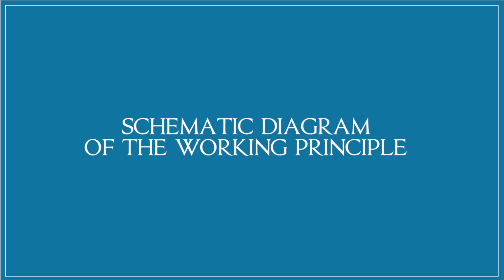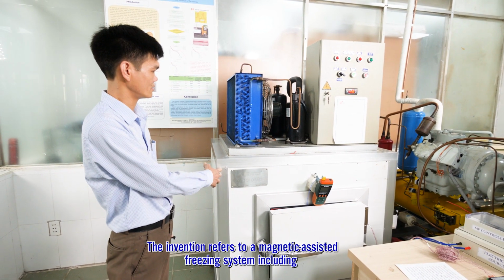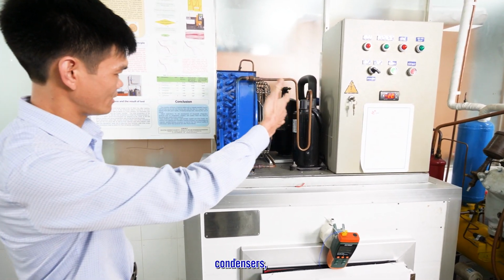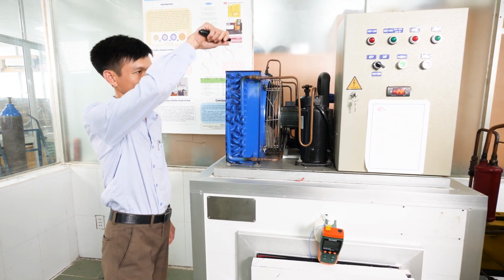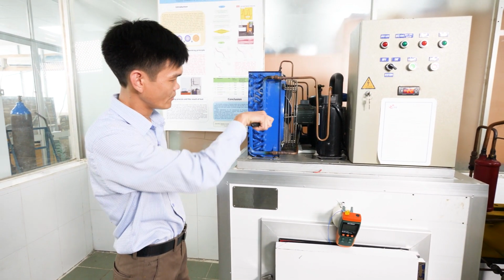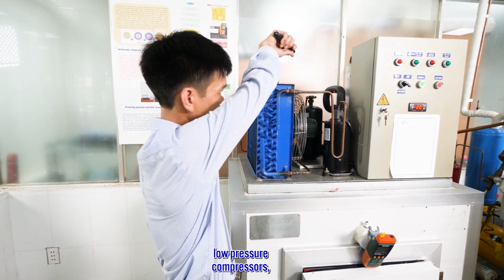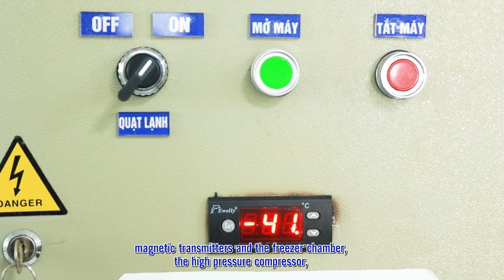Schematic diagram of the working principle. The invention refers to a magnetic-assisted freezing system including high-pressure compressors, condensers, heat exchangers, high-pressure thermal expansion valve, low-pressure thermal expansion valves, low-pressure compressors, magnetic transmitters, and the freezer chamber.